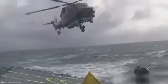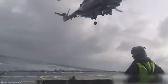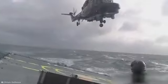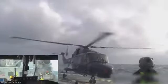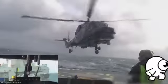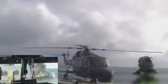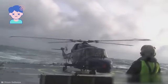As the storm batters the boat, the landing pad is thrown from side to side, tilting at sharp angles. The pilot pivots the helicopter to match these angles, and when the time is right, he manages to bring the chopper down perfectly, setting it down before another wave hits. The video is incredible, showing the maneuverability of a helicopter when placed in the right hands, and also marking the first time that someone's felt seasick inside an aircraft.